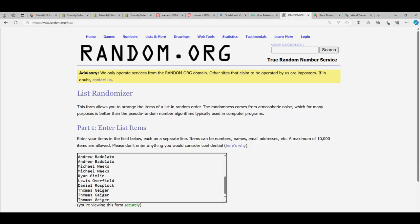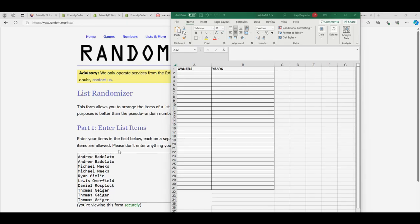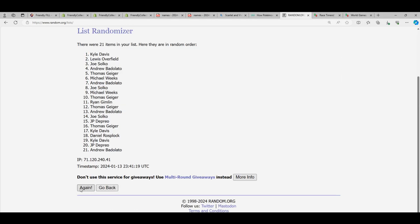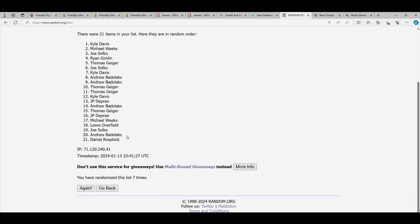We're going to randomize each list 7 times. We're going to stack the lists up side by side in just a moment here. Let's see how this thing goes, man. Seven times through for the owner names. All right, lucky number 7. There is the first random.